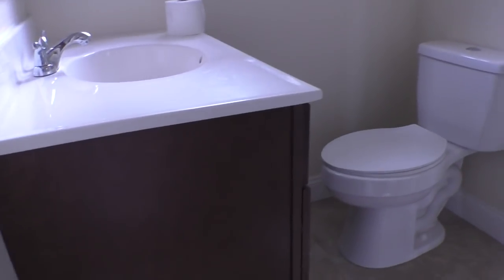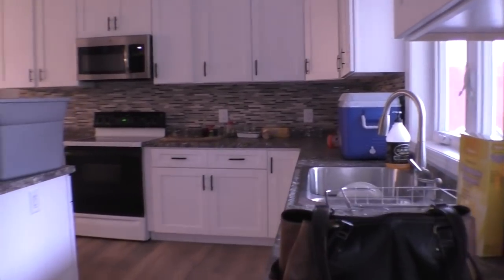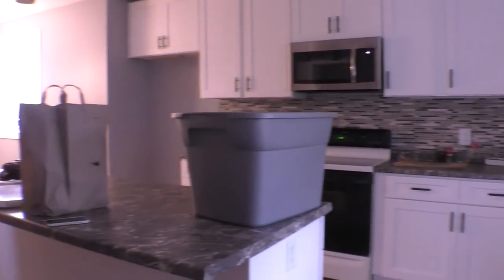So you come in the back door here, and right off the back door is a bathroom with a shower, which will work out very nicely. So when I come in from the outside, I don't have to track anything into the house. And then we go into the kitchen. Kitchen's been completely redone, top to bottom. We have new appliances coming. They're supposed to be here Wednesday, some of them.